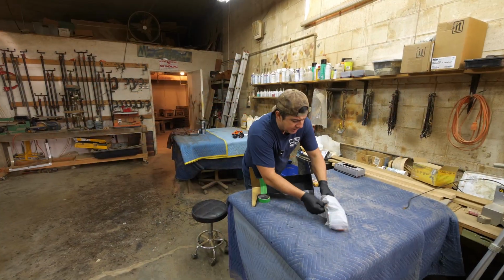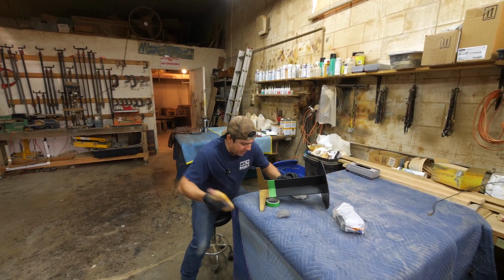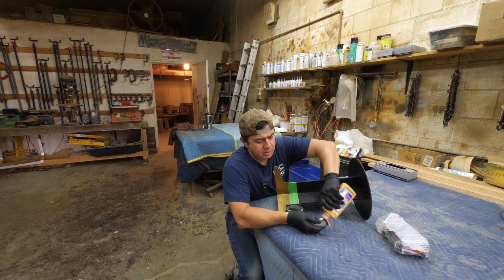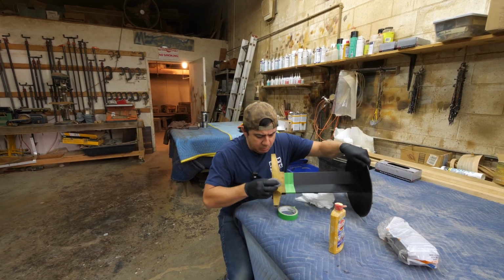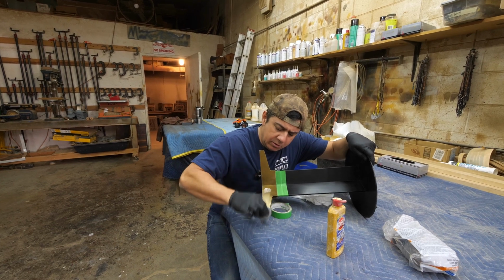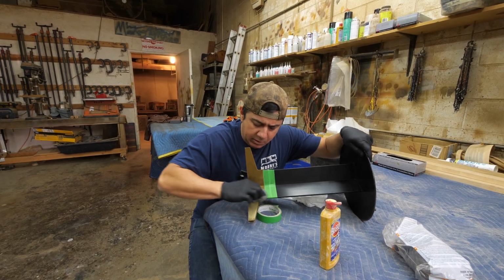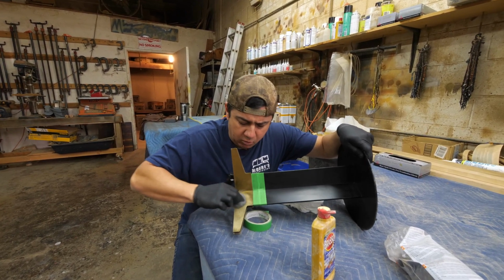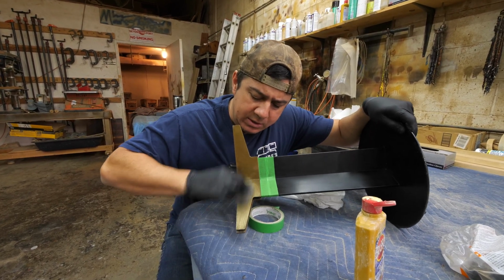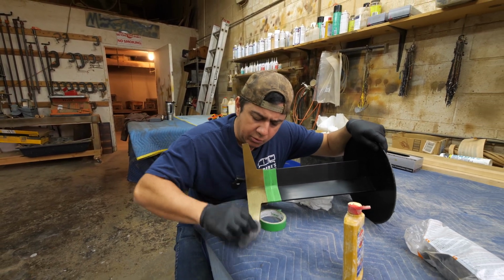Okay, I got the products that I need to get this cleaned up. Some steel wool, some Brasso, and what I'm going to do is just put a little bit on the steel wool. We'll go right here, and just slowly start scrubbing off all that old tarnish. You can already start seeing it working its way off real quick. Very little elbow grease. I'm not pushing too much pressure on it. Just letting the steel wool and the Brasso do the work.